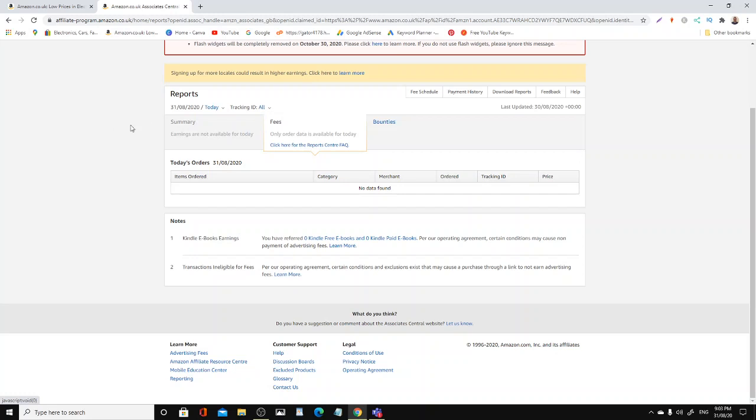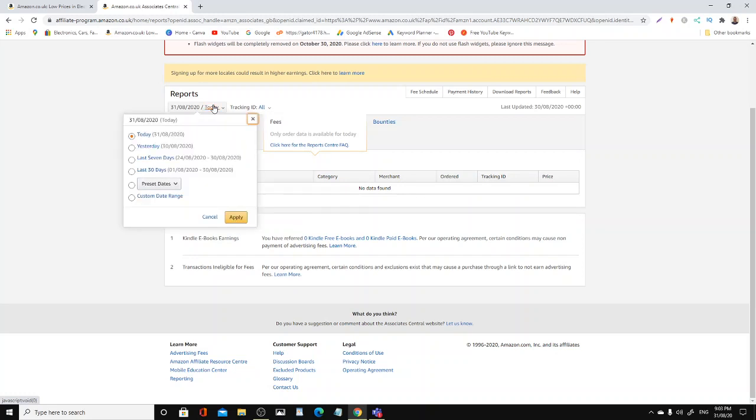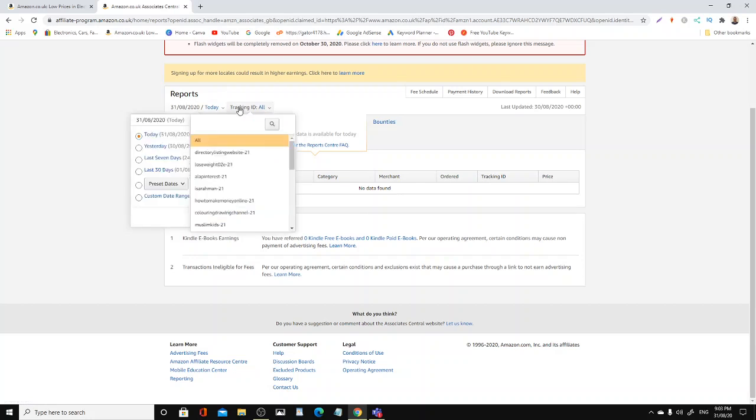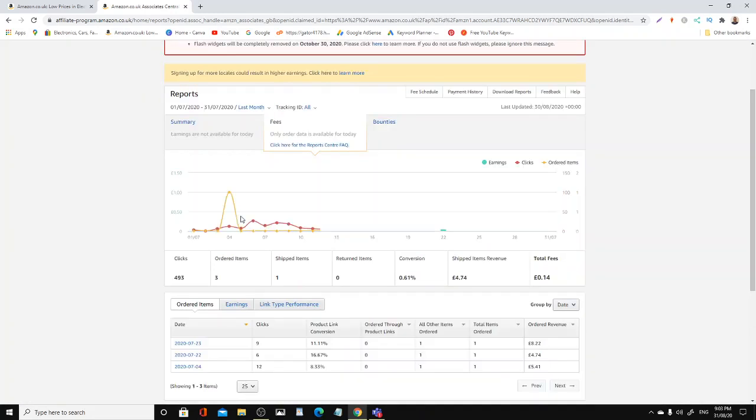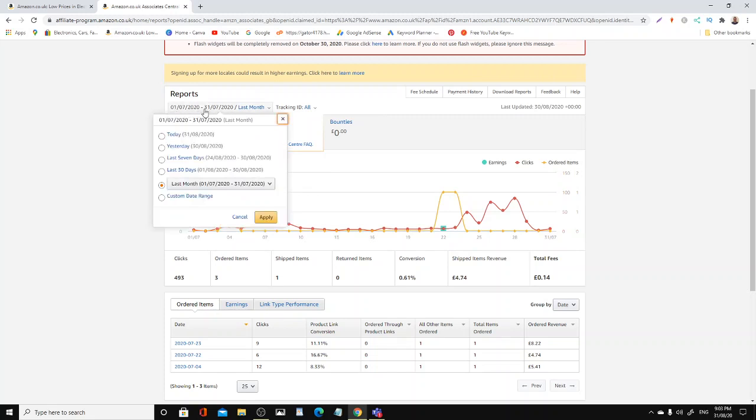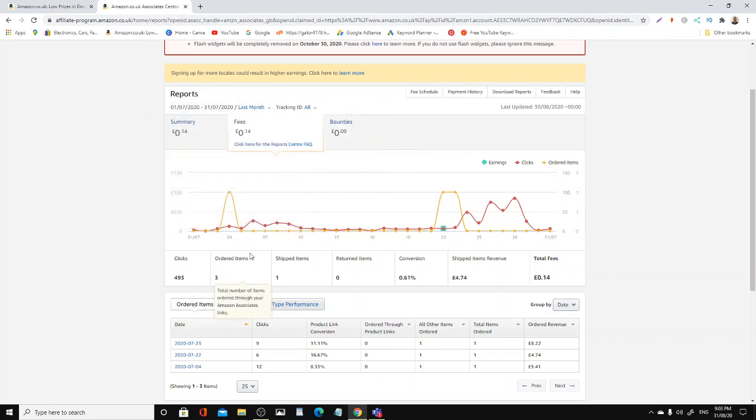So let's go and dive in and check out how much we managed to sell, how much generated for this month. So if we go last 30 days, now in fact what I'm going to do, I'm going to go down and look at this month. Now first of all, let me show you last month so you get the picture. Right, so last month, which is July, 1st to 31st of July, I only made three items.